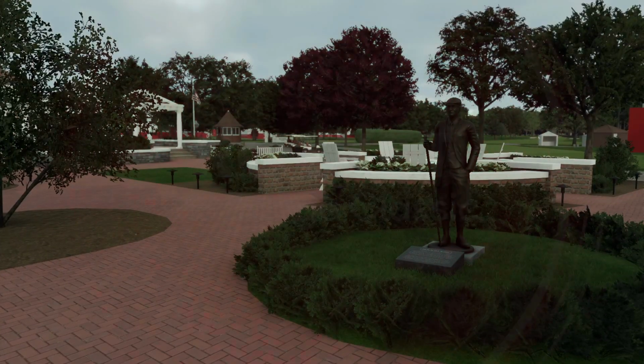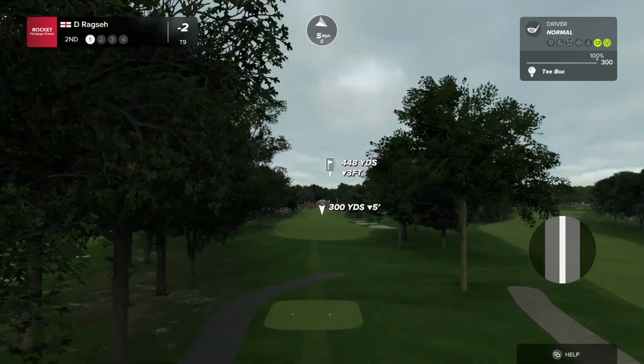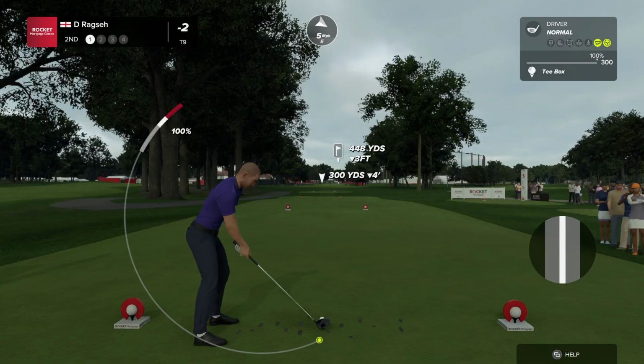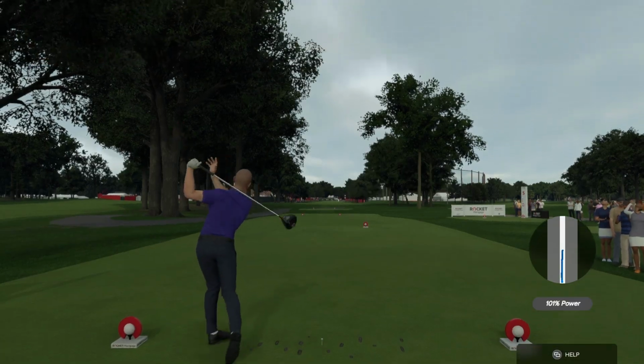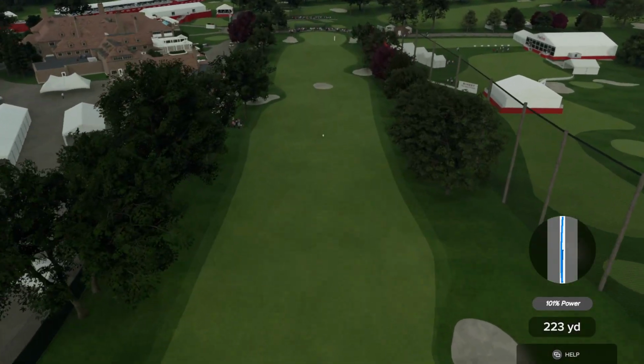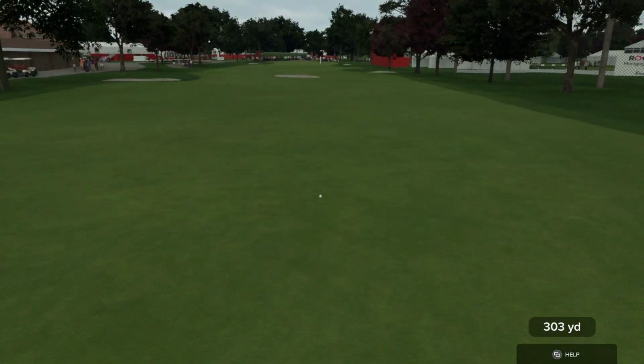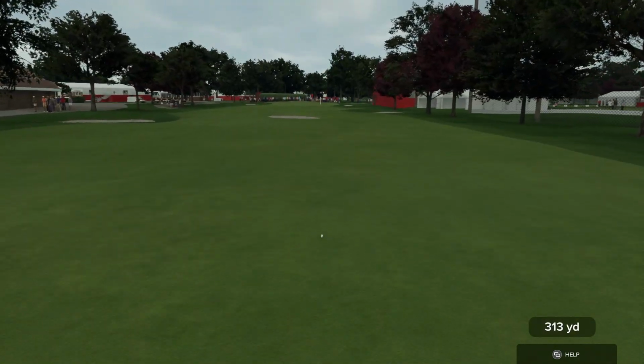Currently 2 under for the event. Length really isn't a feature, Rich, at the Detroit Golf Club. At the second, bombs away. This is probably one of the strongest par fours on this golf course. Basically just a straightaway hole. Just take driver out and get with it. Second shot should be coming into this green with some kind of short to mid iron.